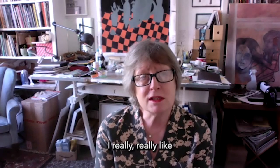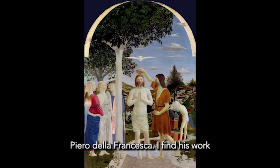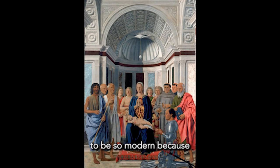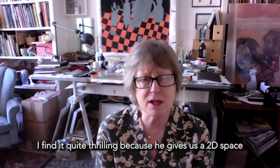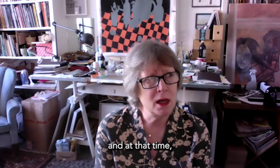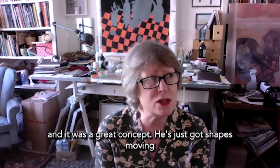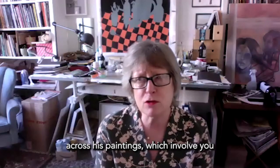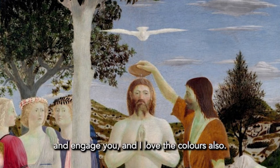In terms of the past, I really, really like Piero della Francesca. I find his work to be so modern because he has flat shapes and the way his forms occupy the space is just quite thrilling because he gives us a 2D space and creates a 3D atmosphere. And at that time, it was a difficult thing to do and a great concept. He's just got shapes moving across his paintings, which involve you and engage you. And I love the colors also.